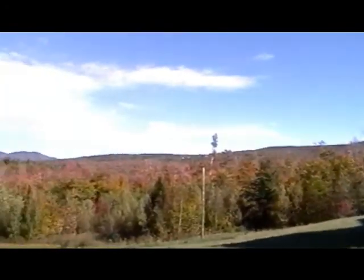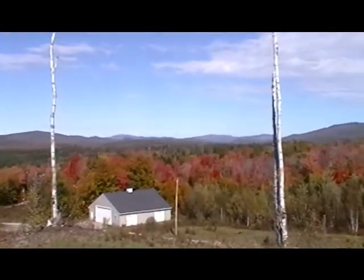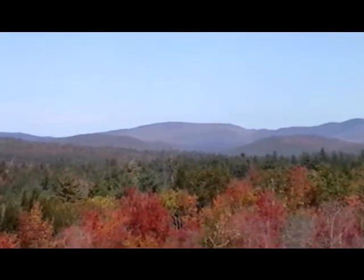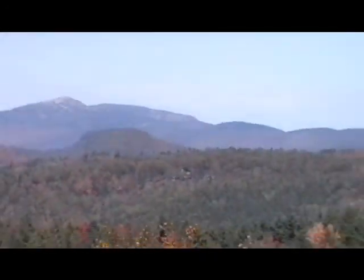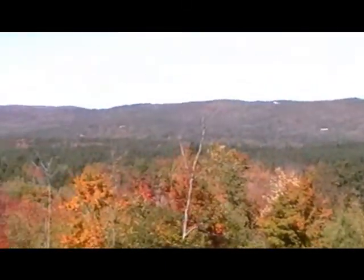Kearsarge deck. That's Ragged Mountain. Out there are the hills to Alexandria going towards the White Mountains, but we don't see any of the White Mountains except for this one, Cardigan, because that's the only one not blocked out by those other hills. This swings all the way around towards New London.